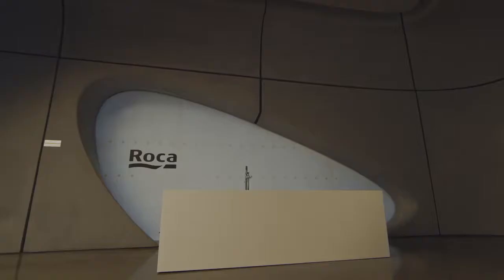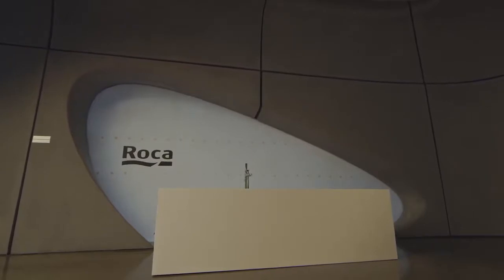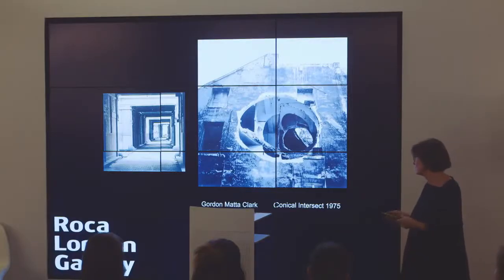So the first Roca Gallery opened in Barcelona in 2009, and it's now a project that covers 6 galleries worldwide, as well as the digital gallery platform rocagallery.com. Now, all of the physical galleries function in the same way, in that they form a flagship showroom for the brand, but they also host a program of exhibitions and events which explore topics from the worlds of architecture and design. And that gives some idea of the sort of brief that was given to the team at Zaha Hadid.